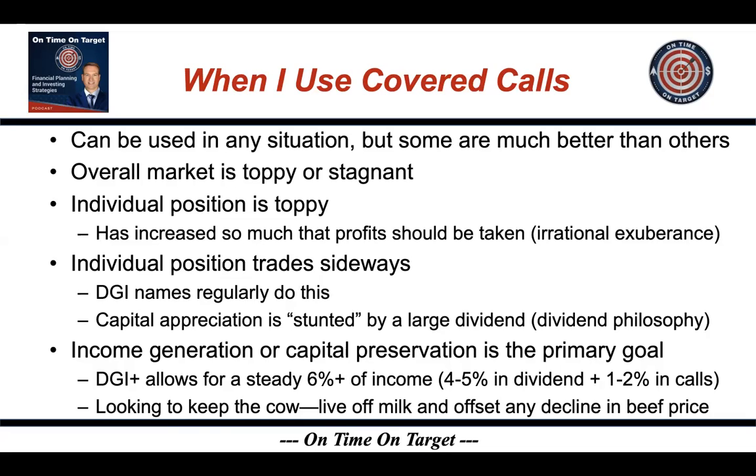Or if you have some of the DGI names that we talked about in the last podcast, we didn't talk about names. Well, we did one. We talked about ExxonMobil. ExxonMobil doesn't jump 50% in a day. It also doesn't go down 50% in a day. It's ExxonMobil. So it just kind of trudges along, and it pays a 6 or 7% dividend right now.